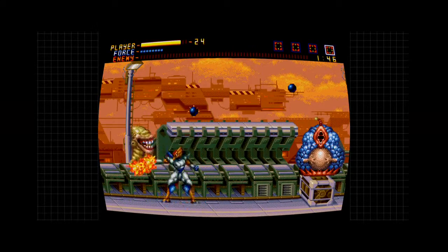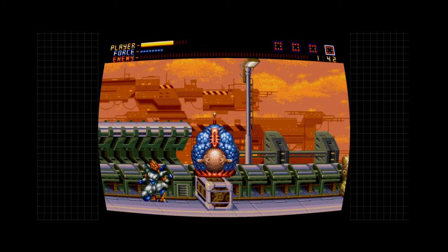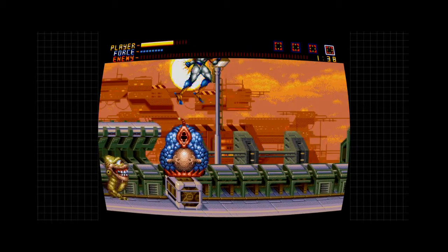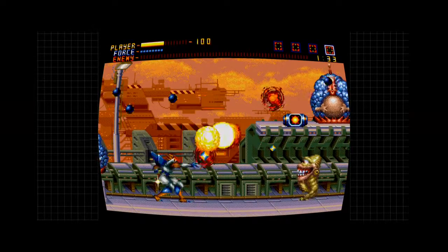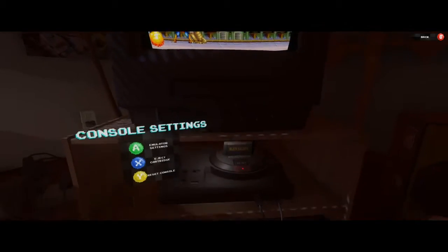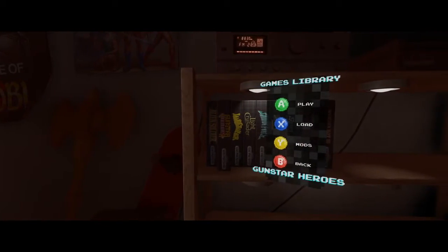So, strange here. The control's not the best on this one. Like every time I shoot, I'm being sucked to one portion of the screen. But anyway, same deal. Hold X, pop out, and come down, eject the cartridge, and you're good to go. So I'm excited about this.